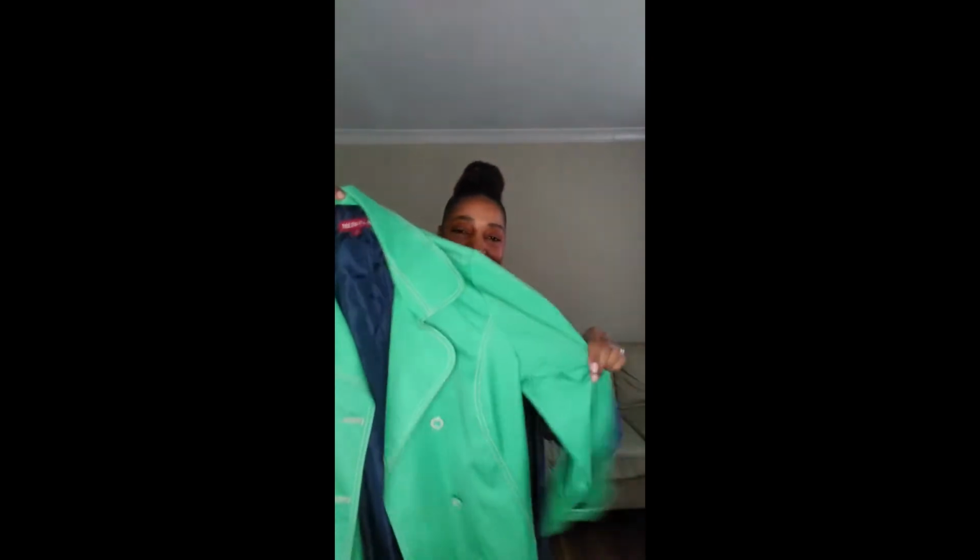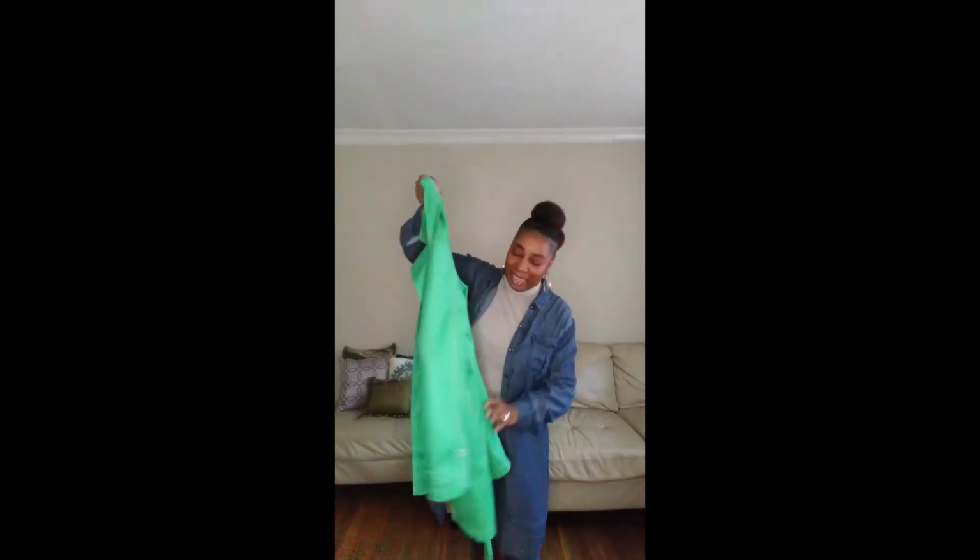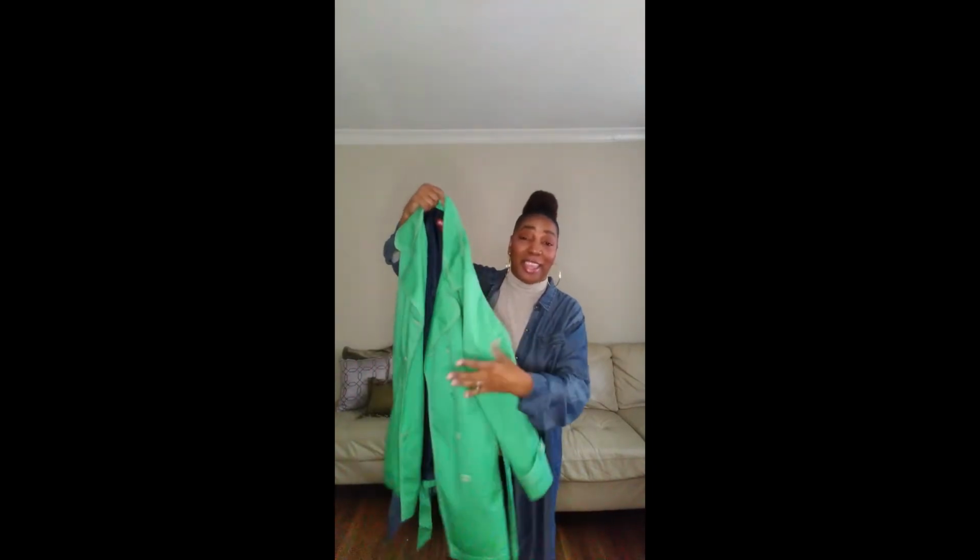So the first piece is $3.50, and I got it from Value Village. It is Morona, okay? But look at this green. Do you see this piping? I want you to pay attention to that because that's important when you see the inspiration picture. But you see that? All right, I'm gonna back up a little bit. And it's like a jacket, it's not a blazer, it's a jacket. But I'm gonna wear it as a blazer because who says I can't, right? Okay, very simple.